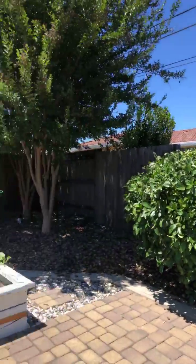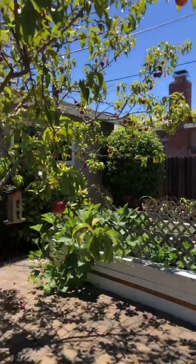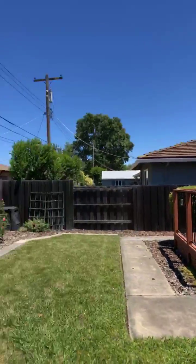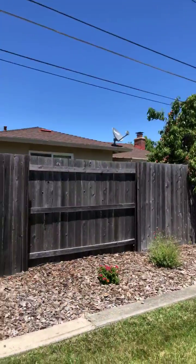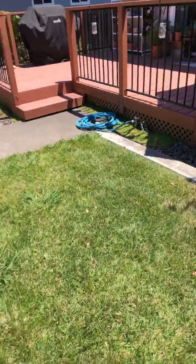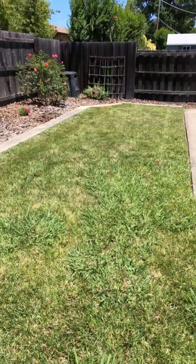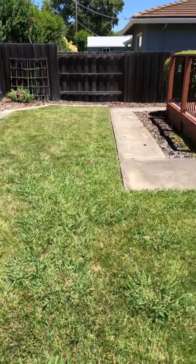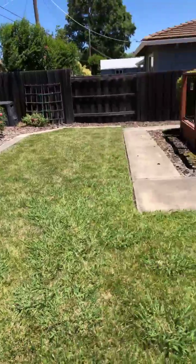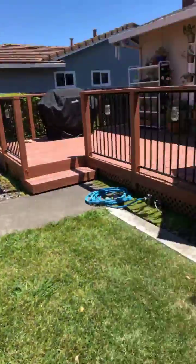So here's a quick scan of the raised beds and the deck and the back corner of the backyard. We have a lawn, which is unpopular here in California, but we are renting our home, and my landlord said I'm contractually obligated to keep it grass. So, yay on that. But I love my landlords. They're totally awesome people, and it's pretty.